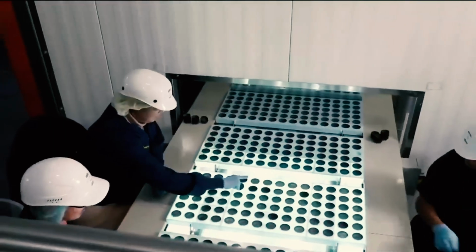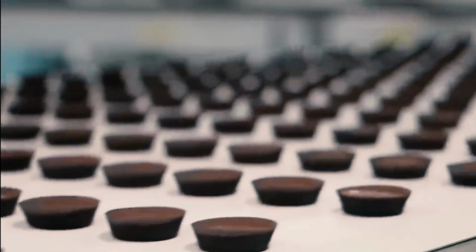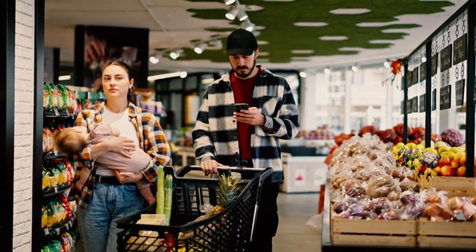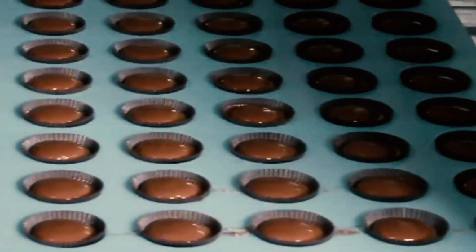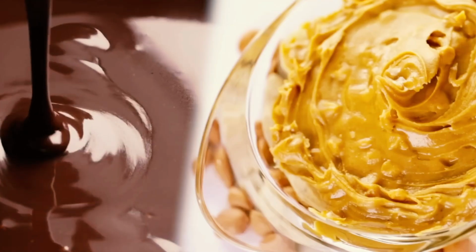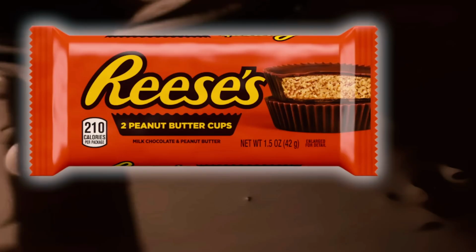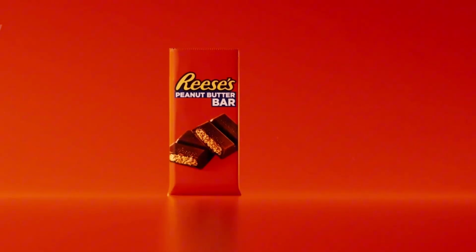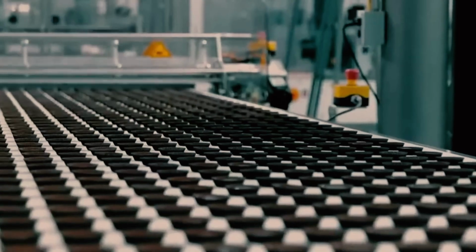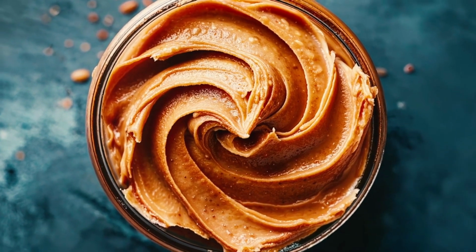The timing here is critical. Too much peanut butter and the cup becomes unbalanced. Too little, and consumers will be left wanting more. But it's not just about quantity. Placement is equally important. The peanut butter must be exactly centered in the chocolate base. Even a slight misalignment can result in an imperfect cup, throwing off the carefully crafted balance of flavors. To ensure perfection, every single cup is precision measured, guaranteeing that the peanut butter sits exactly where it should.